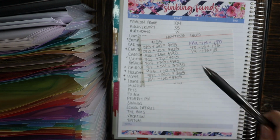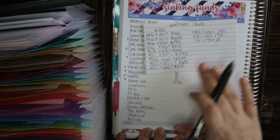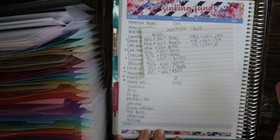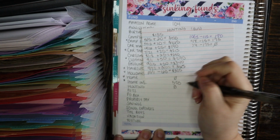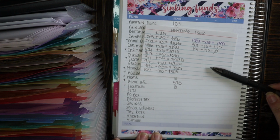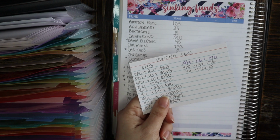So hunting, we drained at the end of hunting season because we had money left over. Rather than just keep it in an envelope until October when we need it again, we went ahead and took that extra money out, used it for something else, and that's totally fine. I know that this has a 0 balance on it. I know that I need to make a cash envelope for this one. This is not something that I will focus on in February because, again, hunting season is not until October, so we have plenty of time.